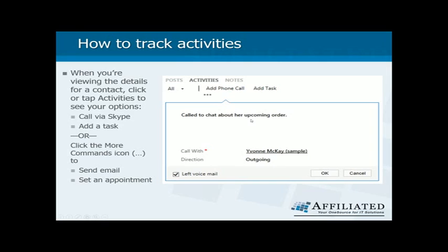How to track your activities. So remember when we were on the activities page, I've got my posts, and over here I've got my activities. I could do a quick phone call or a quick task. Again, in the past, you guys have always had the pop-opens. They can be very cumbersome. Now these are very quick for you.